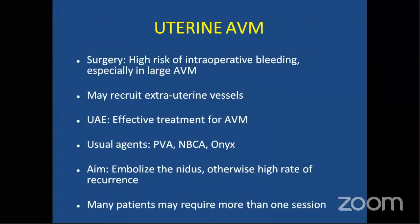Next indication is uterine arteriovenous malformations. Now, arteriovenous malformations can occur after normal pregnancy, after miscarriage, with intrauterine tumors, or after procedures. So they can produce torrential bleed, and UAE is the treatment modality in large AVMs, as opposed to any form of surgery. The issue with surgery is that sometimes large AVMs can recruit lateral vessels. There's a high risk of bleed. In addition, UAE may preserve the uterus and even in some cases may preserve fertility.